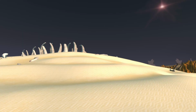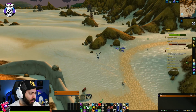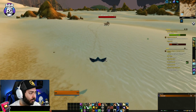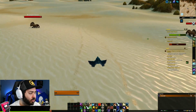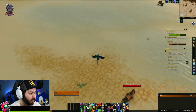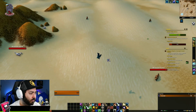Okay, so let's go for a total change of scenery here. The next one takes us to Gadgetzan as we follow the footsteps of a couple of ill-fated expeditions. The footprints all set out from Gadgetzan across the vast desert of Tanaris. The first pair heads off east and eventually disappears. It's unclear what happens to those unfortunate travelers, but due to the proximity to Zul'Farrak and the troll territories nearby, I think we can draw some rather unfortunate conclusions.